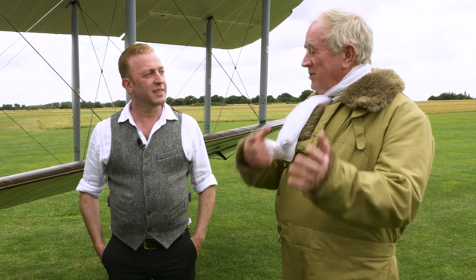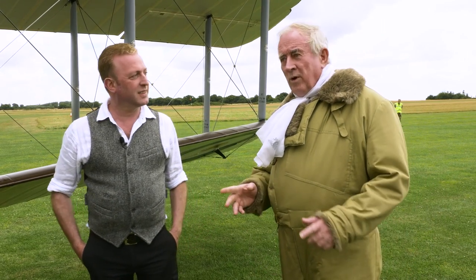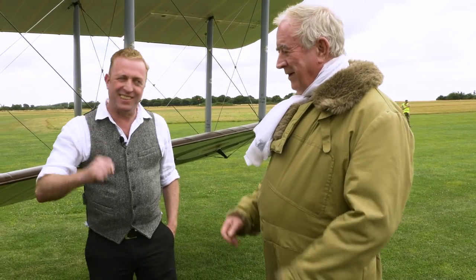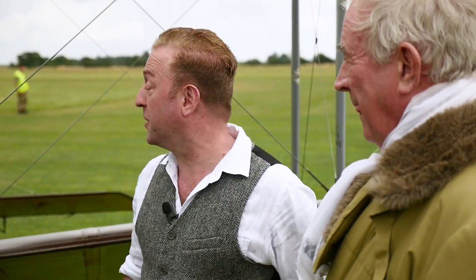It would just have been an administrative flight back. Anyway, he took off, decided he'd go for one last look at the front, and found, I think, four Fokker D7s, and shot them all down. All four of them. So this is a hell of a plane.